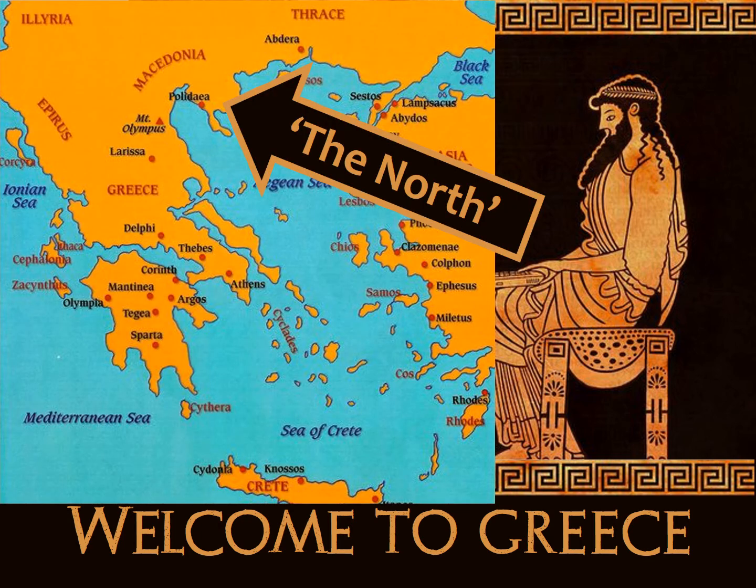And moving north from Thebes, we come to what I've imaginatively called the north. This is Thessaly, Macedonia, Thrace, and the island of Thasos. Now, I've clumped all of these guys together because the southern Greeks don't really worry about these guys too much. They clump it in as the north. They're regarded as a bit wild by the southern Greeks. They're not very cultured. The Spartans just think they're far away, so they're not interested.